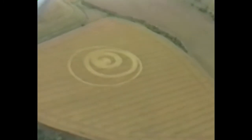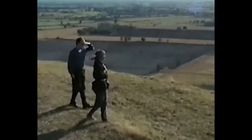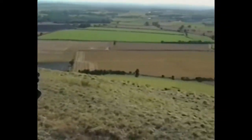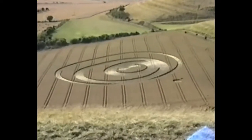And look at this beauty. We're back over by the Oliver's Castle area now, where that nice little triangle came in '92. And isn't this beautiful? Now here we are, Ilyes and Paul Vigay. We're up on the so-called castle, the hill overlooking the field. Look at the sun shining on that.